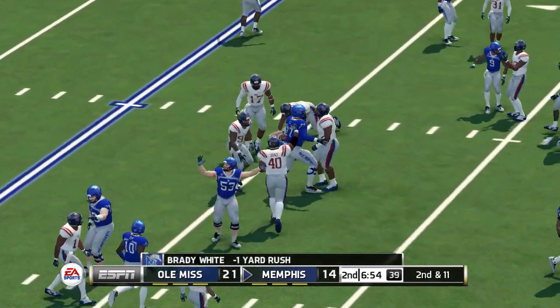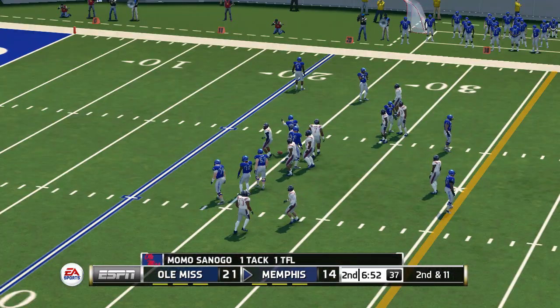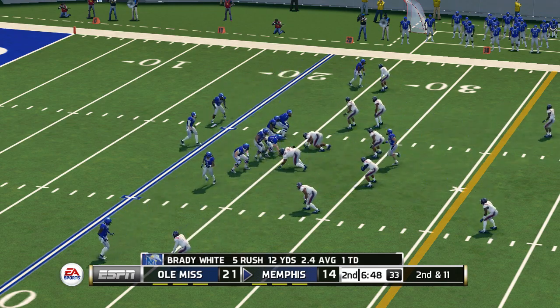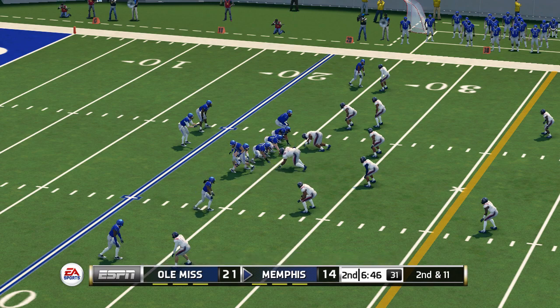And they'll bring him down behind the line. That is exactly the type of play that good linebackers make on a regular basis. And if you can make enough of them in college, you're probably going to get a chance to play at the next level.